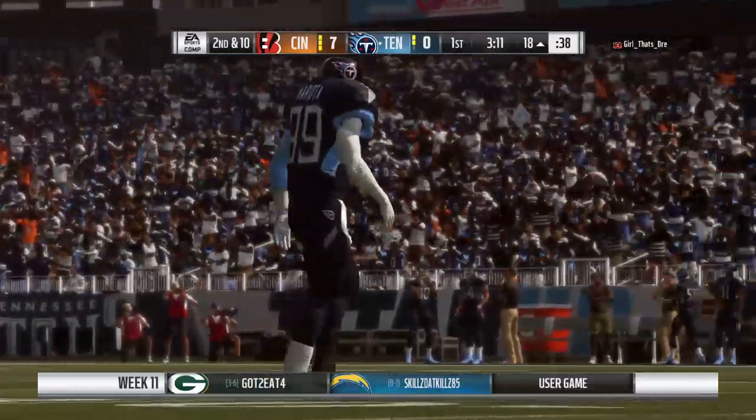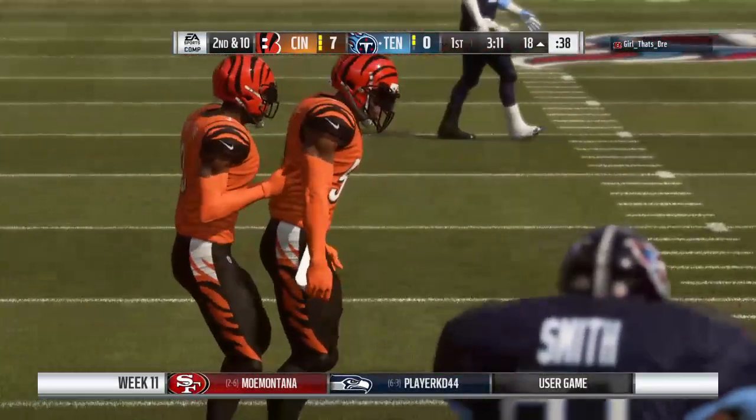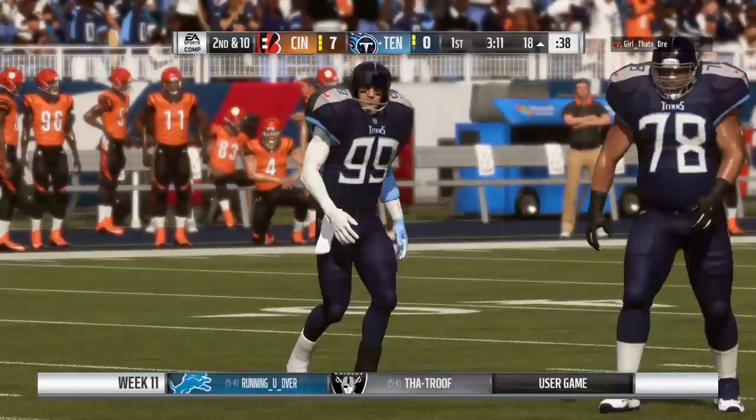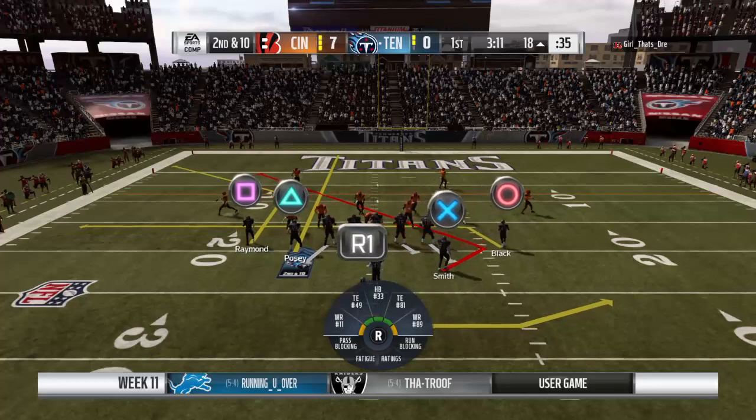What's the old adage? Be quick, but don't hurry. Well, that went right out the window there. He was hurried, harassed. That ball had to be gotten rid of, otherwise he was going to get sacked. After the incomplete pass, here now is 2nd and 10.